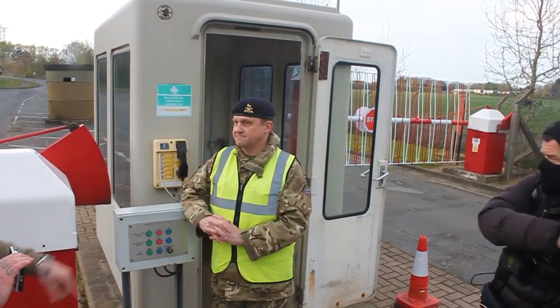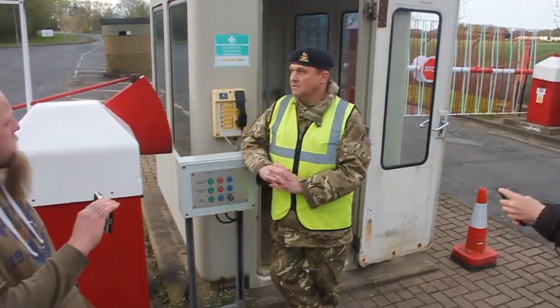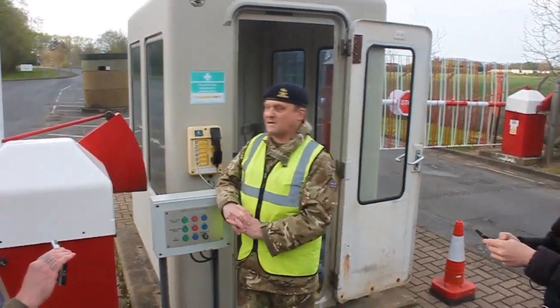I flew at RAF Menwith Hill, literally over it. There's no restrictions. You know Menwith Hill? It's a non-flying station. I literally flew over it. There's no restrictions. I've not been there. Yeah, crazy. That one's a non-flying station.